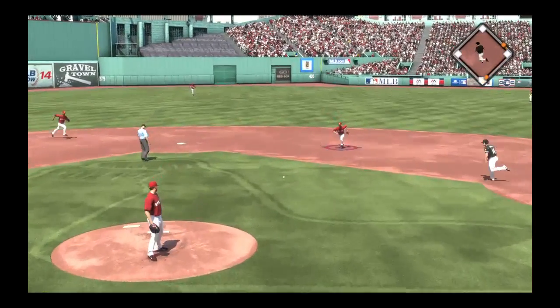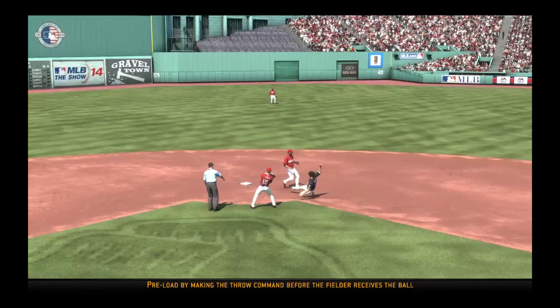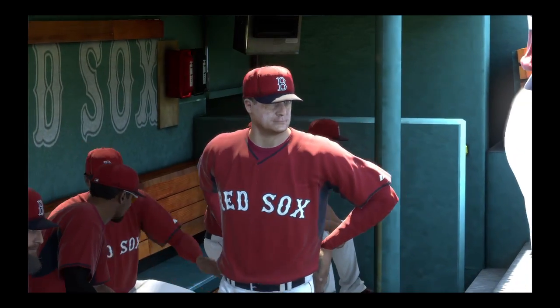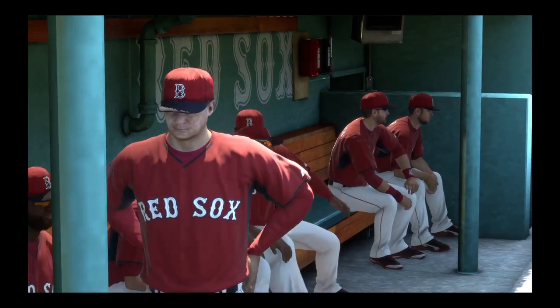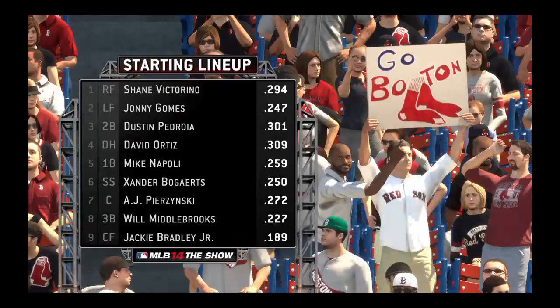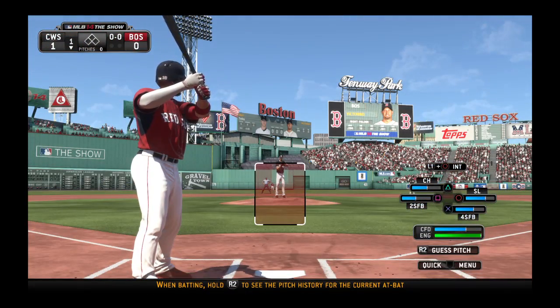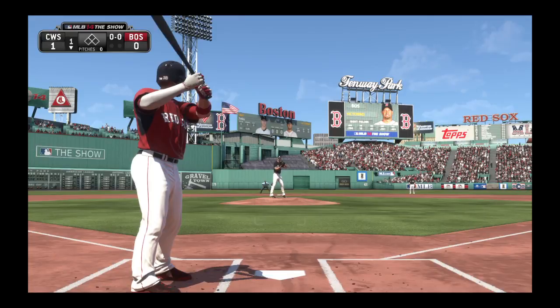And a pitch down that swung on and sent to second base. And an underhanded throw is in time for... Starting lineup for the Red Sox looks like this. Shane Victorino will step in now to lead things off in the home half of the first.